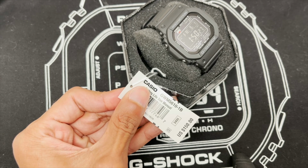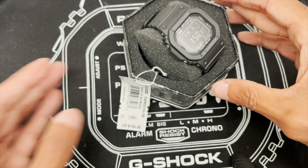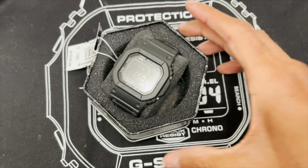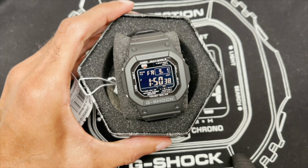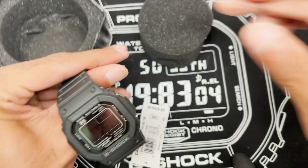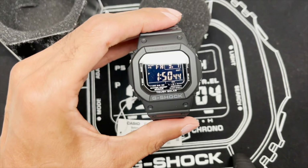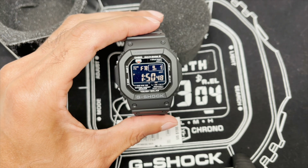GWM5610-1B. Now there are different variations of this watch. This one here is the all-black one. And I'll talk about why I like this watch and why I find it the best for everyday wear. So this watch is relatively small in size, so if you are a large frame person or even a small frame person, it will fit just right.